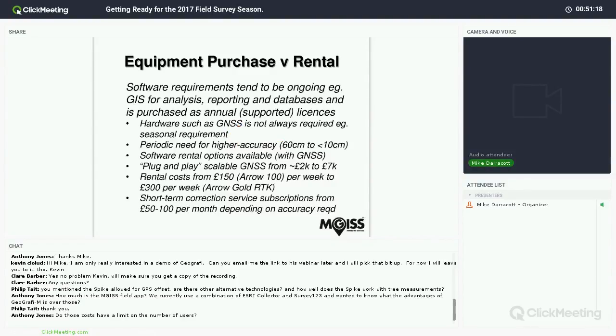And just one further question about subscription costs. You'll find with something like Esri Collector that the more users you have, the lower the subscription cost is. That absolutely is the case with something like GOM. So we have various thresholds available based on a volume requirement, but that tends to be on a request basis.